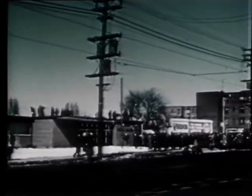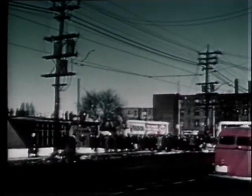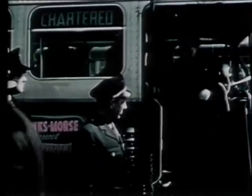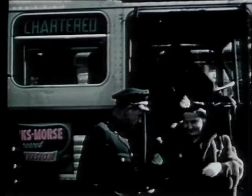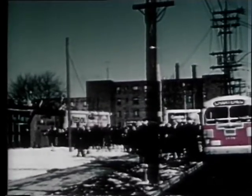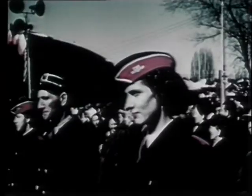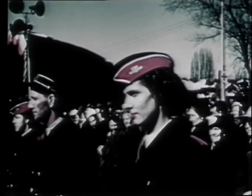On Tuesday, March 30th, 1954, the subway opening ceremonies took place at the Davisville subway station. Officials from the provincial and federal governments, civic dignitaries, and TTC management were on hand to mark the occasion. 1954 was also the birth of the Toronto Transit Commission. It was a monopoly formed to absorb all existing local transportation companies within the 13 municipalities that formed Metropolitan Toronto. The new TTC provided a unified transportation system with a common fare structure. Also on display was the Commission's new logo and uniforms.